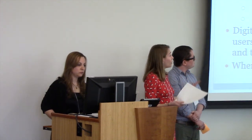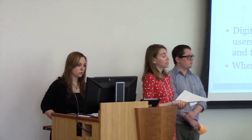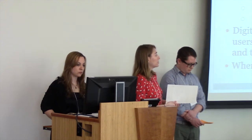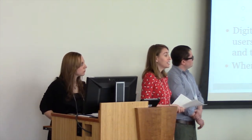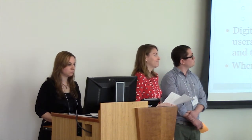So while we do have these directions for future research, we do believe that digital libraries have the potential to attract new users and reduce barriers to access for both new and traditional users. And we think further research can only help us answer the question of what happens when we put our resources online.